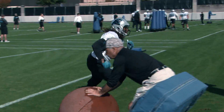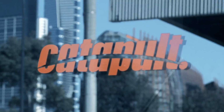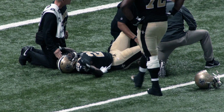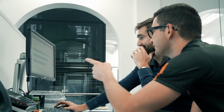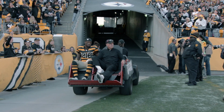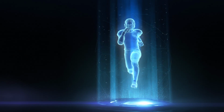Two-a-day practices have been a football tradition for years, but new studies by Catapult have proven that overtraining can lead to causing more injuries. Players' biometrics can be tracked to create new practice and training schedules to decrease the possibility of injuries. A lot of it starts with soft tissue injuries, so things like groin pulls, hamstring injuries, those are all fairly preventable, and a lot of those are based on overwork and overexertion.